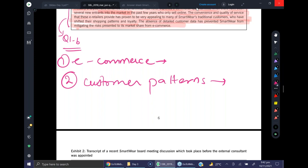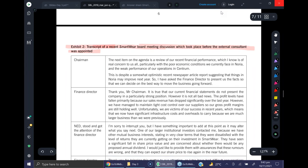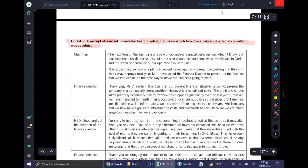Okay, exhibit 2. Exhibit 2 is a long exhibit and not a lot of information is relevant to the requirements, but some points are definitely relevant. So let's read these and cover these as well. Exhibit 2 is a transcript of a recent SmartWear board meeting discussion which took place before the external consultant was appointed. Chairman said that the next item on the agenda is a review of our recent financial performance, which I know is of real concern to us all, particularly with the poor economic conditions we currently face in Noria and the weak performance of our operations in Centrum.